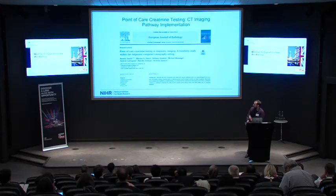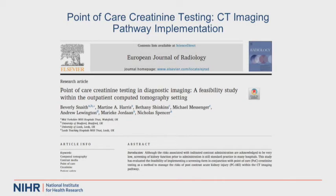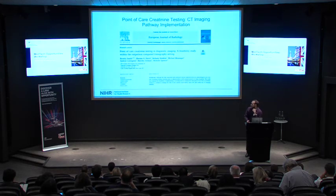The next stage after identifying the devices was to apply this in a clinical setting, directly within the radiology clinic. A feasibility study was then undertaken in which they assessed patients using the point-of-care test, both pre and post CT scanning. What was interesting about this paper, which feel free to read up on, is that within this feasibility study they were successful, and they could show successful implementation of what we actually used, which was the iStat, in the radiology clinic.